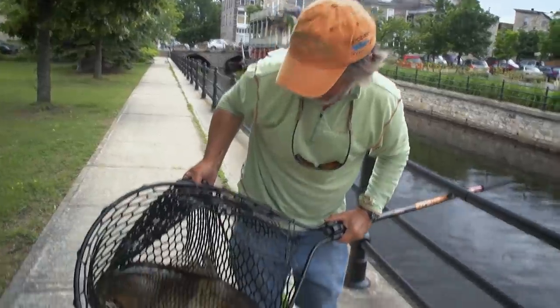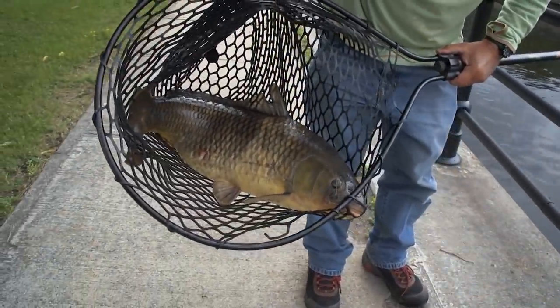That battle with the big carp was really exciting, and luckily, a pair of bystanders helped me with a big net. That's my best carp ever.